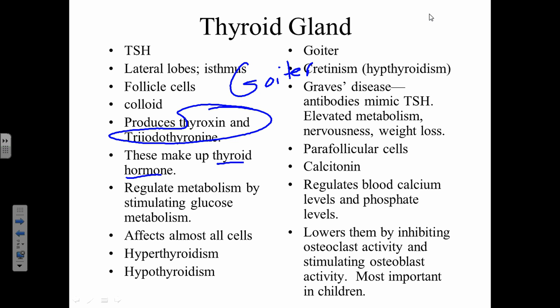I think we mentioned last time that you don't usually see that in the United States. What's the main reason why? Our salt has iodine artificially added to it to prevent this. Most places you see this would be in places like the heart of Africa. Why not on the coast of Africa? Yeah, all the salt water has a lot of iodine in it, so if you're eating seafood, you're going to get plenty of iodine. But if you're not, and you're living in the middle of Africa or the middle of Asia, you may not.